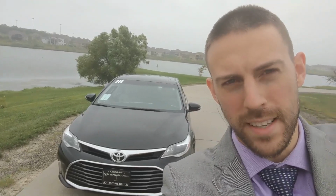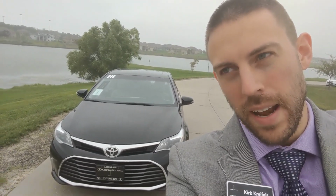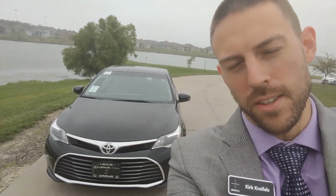View of the 2016 Toyota Avalon. How does this car stack up against my very own 2004 Avalon? And how does it stack up against the legendary Lexus ES 350? I'll see you on the other side of the intro.